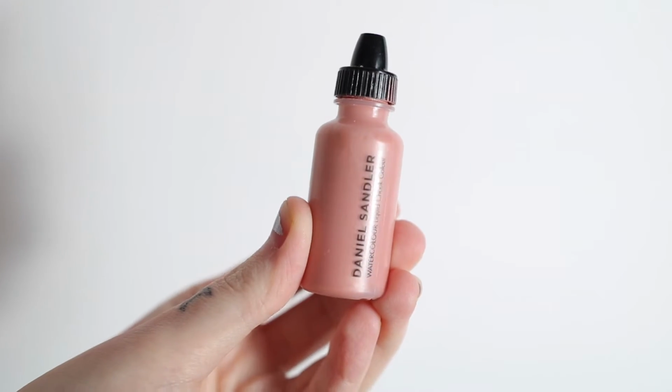This is truly one of the most unique blush formulas in my collection, from the brand Danessa Myricks. These are the Watercolour Liquid Cheek Colors.